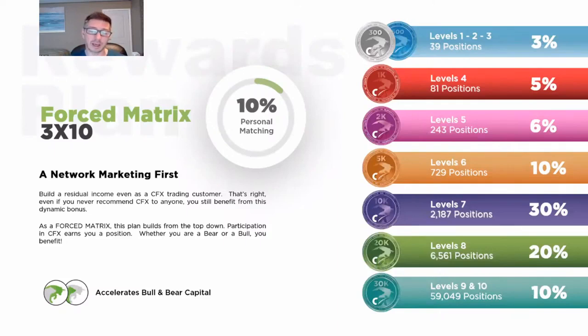So what they've done instead is allowed the size of your trade package to determine how much you can earn from the matrix. So if you're on a $2,000 trade package, for example, you can earn levels 1, 2, 3, 4, 5 in the matrix. When you jump up to a $5,000 trade package, you can now earn from level 6. Over time, when you eventually jump up to a $10,000 trade package, you can now earn from level 7, etc.